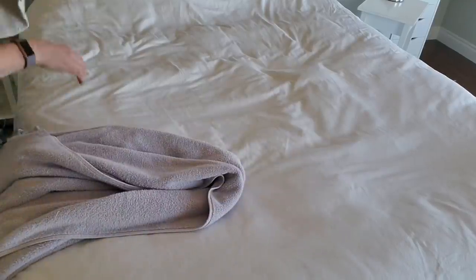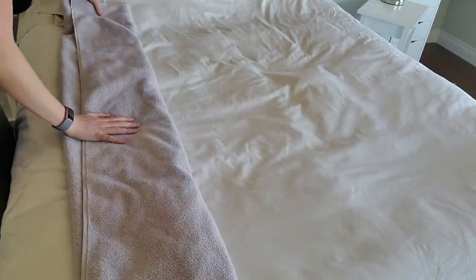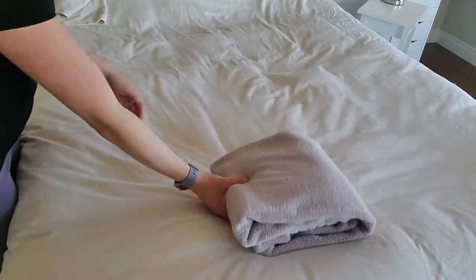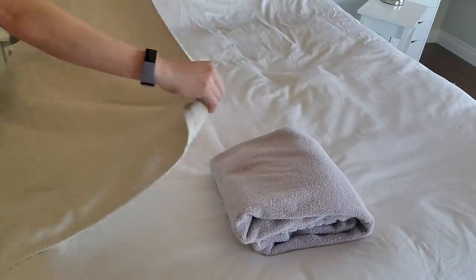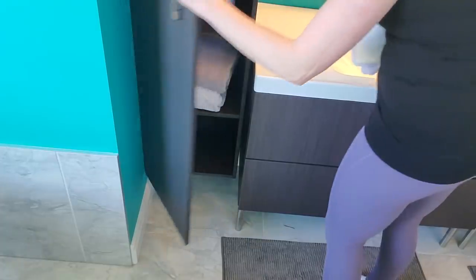One item of laundry that I do fold are my towels, and I use the KonMari folding method. I really like this because it lets me stack my towels really easily. I know it's ironic that I use the KonMari method for folding my towels when I don't fold anything else, and her whole system is based around folding everything nicely, but that's okay. This is what works for me.